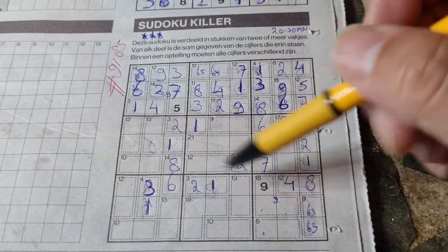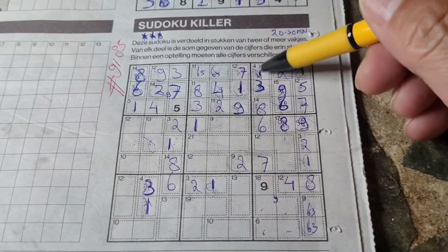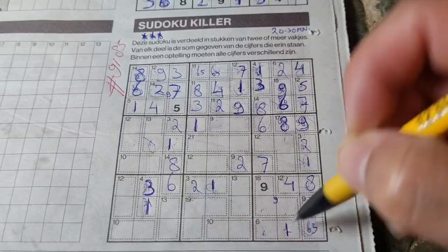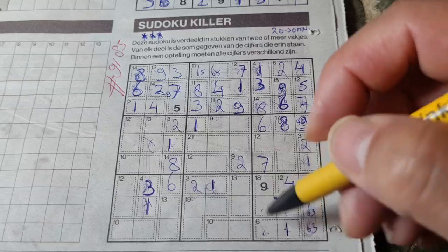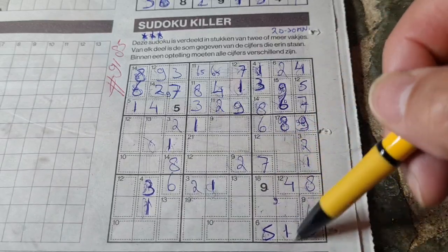The 1 in this row, the 1 in the row below. From the last row, the only 2 places left, the 1 should be here or there. We have a 1 in this column, no 1 there. 1 should be here. In a box of 6, the combination will be 1 plus 5 is equal to 6. So 2 numbers left now in this big 12 box. The 1, the 2 is missing.